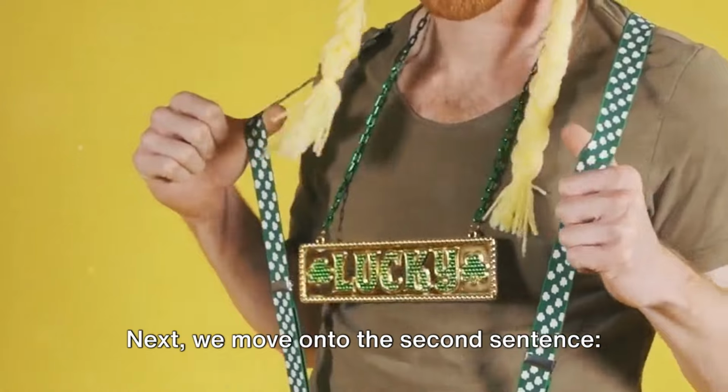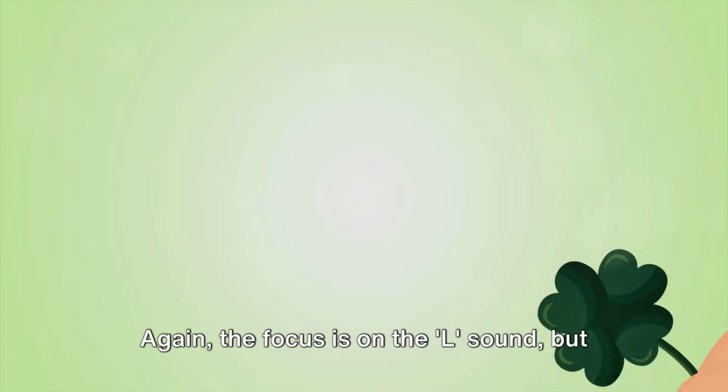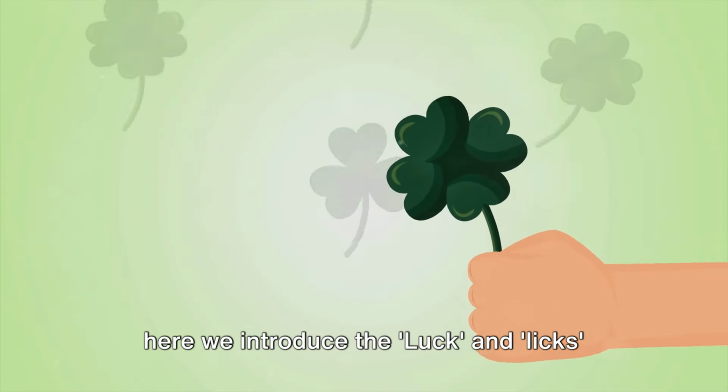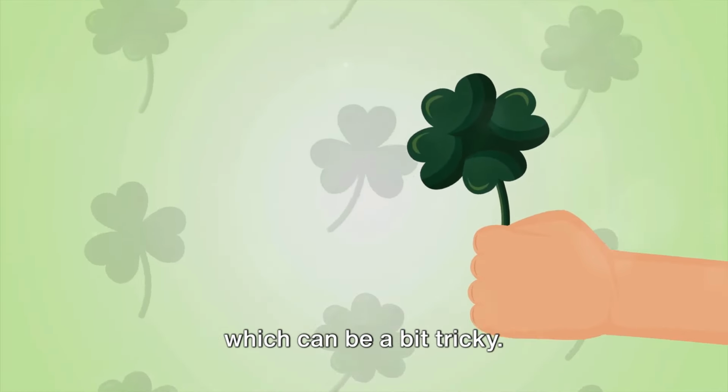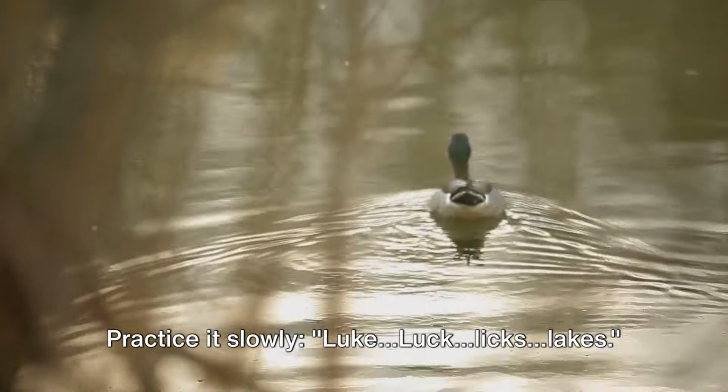Next we move on to the second sentence: Luke Luck licks lakes. Again, the focus is on the L sound, but here we introduce the luck and licks, which can be a bit tricky. Practice it slowly. Luke Luck licks lakes.